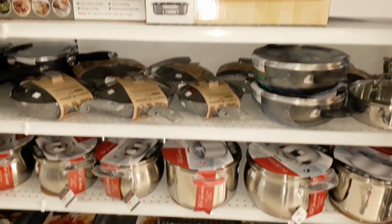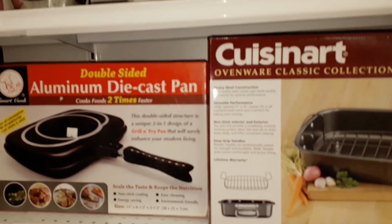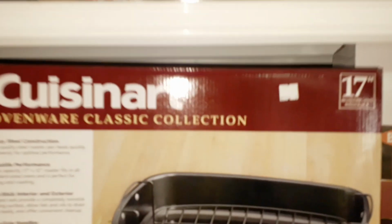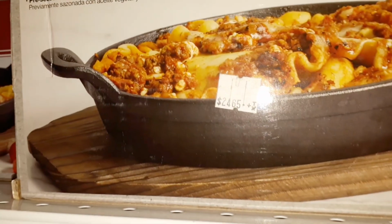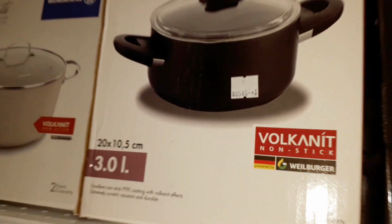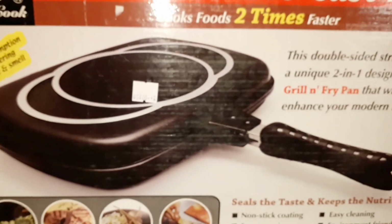Heading into the kitchen section now, they have different types of cookware. They have ovenware, they have pans, they have casserole dish. Like this right here is $8,600, $2,600. You can get a rice pot, $2,400 up. And when it comes to brand as well, they have different brands. They have the Bellingham brand. I glimpsed it somewhere. Soon head on to that section. You can come on and get them here.